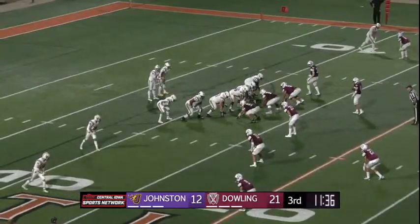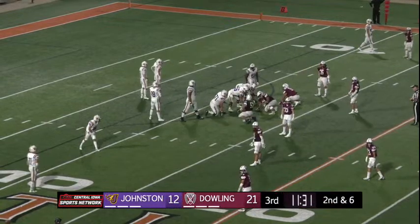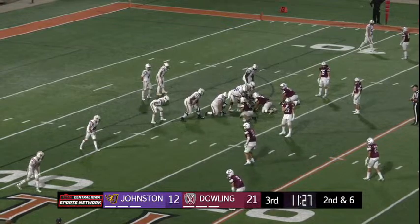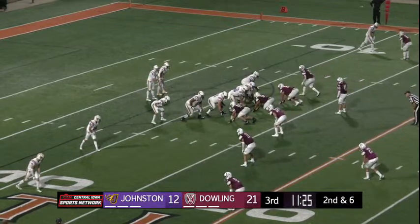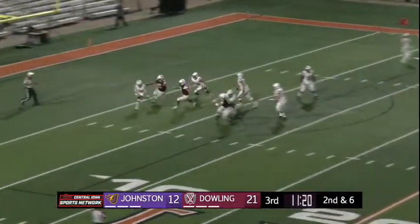Just one score coming out of the half. I think Ankeny Centennial's up on Urbandale, 20-16, I believe that was the right score. We should have a load of scores here, and we'll pass them along. I know get that through our CISN folks. I want to thank Randy Nielsen.